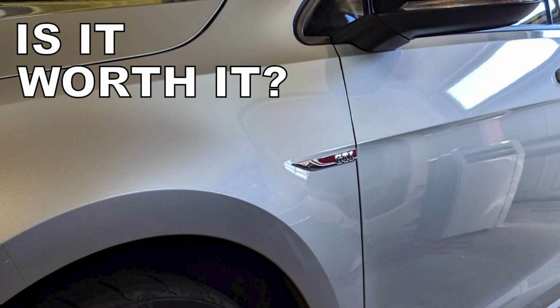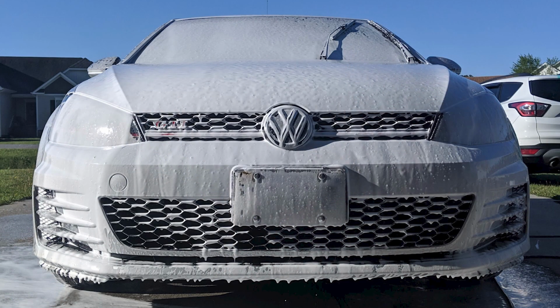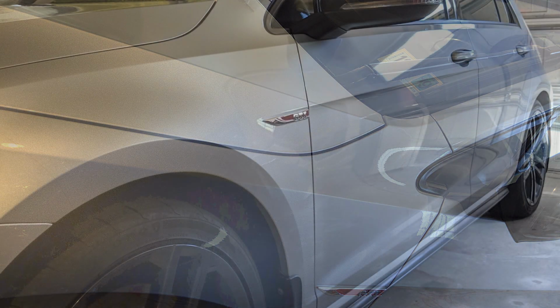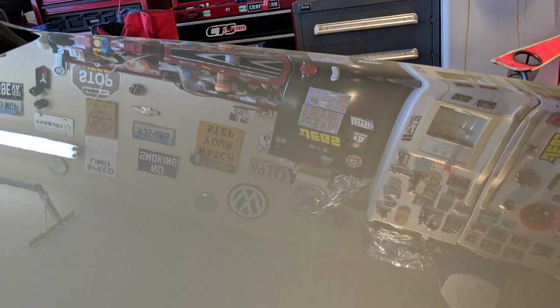So I shared in another video with you a while back that I had this car ceramic coated, I think about 2.5 years ago, and I was really pleased with that job. The seller was, I'm just going to say, just a guy doing the work out of his garage, and he did a fantastic job. Said that the coating would last for 3 years.